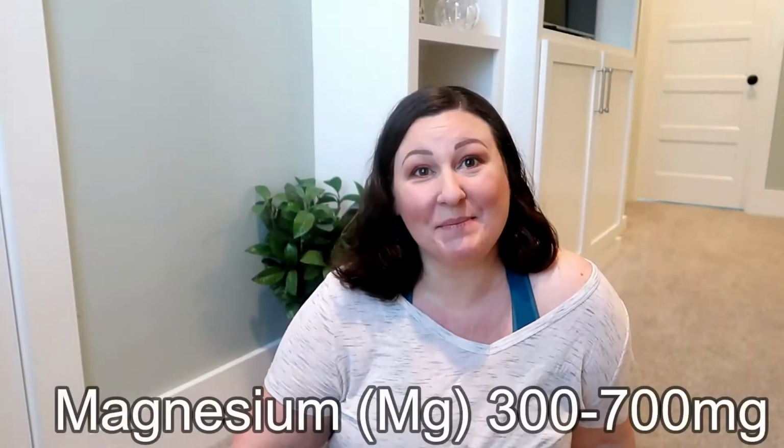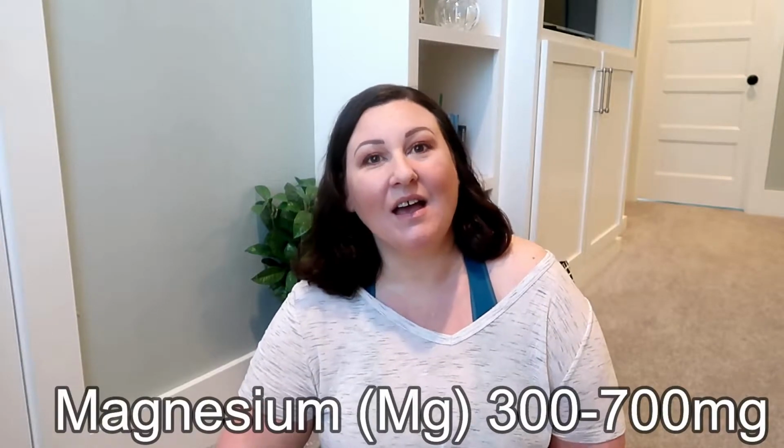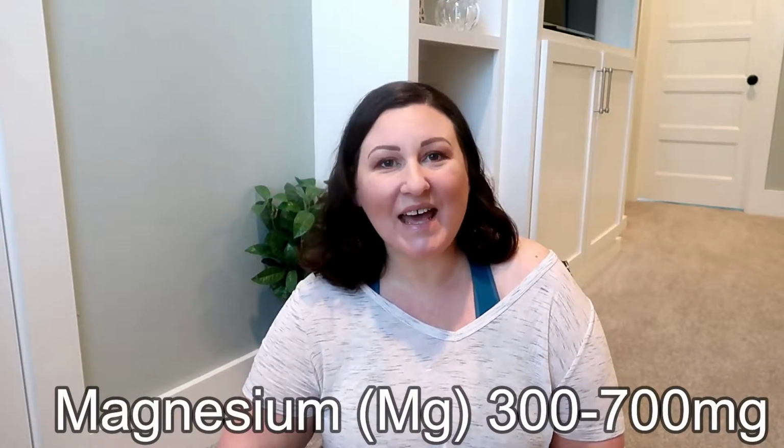Next is magnesium. The goal is 300 to 700, and if you are having achy, heavy legs, if you're having insomnia, if you're having constipation, headaches are another one with magnesium too. If you're having any of these things, probably low on magnesium, but also many people are low anyways. So if you have some of these symptoms, you may have just not realized you were low on magnesium. Magnesium is one that I suggest everyone supplement.